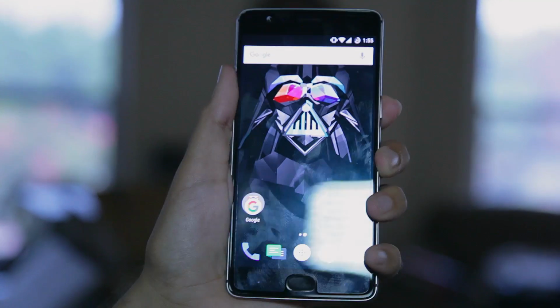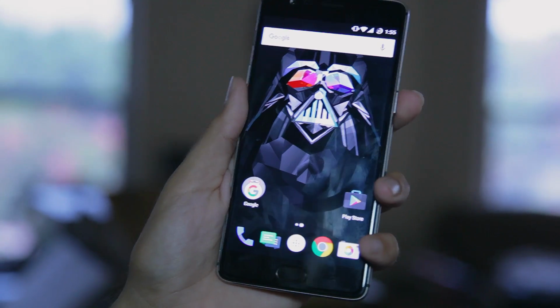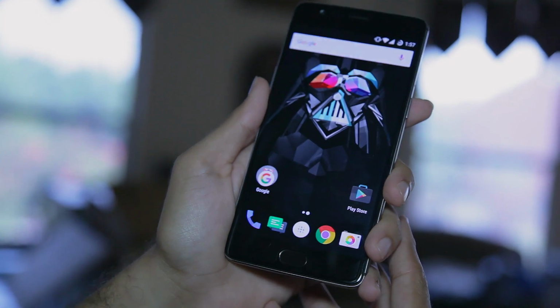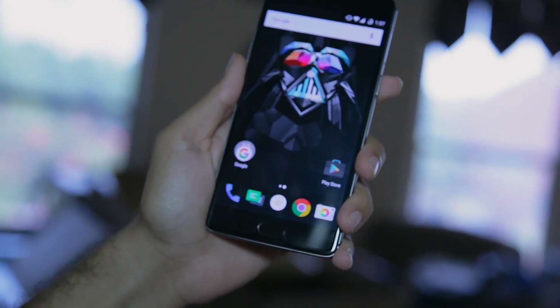But now let's take a few seconds to talk about something that's ridiculously fast on the OnePlus 3, and I'm not talking about performance, I'm talking about the fingerprint sensor. Seriously guys, this thing is ridiculously fast. It's way faster than Nexus Imprint and Touch ID 2.0 found on the iPhone 6s and 6s Plus. And since the home button is capacitive and not physical, it saves you the extra step of having to push the button in order to unlock your phone.